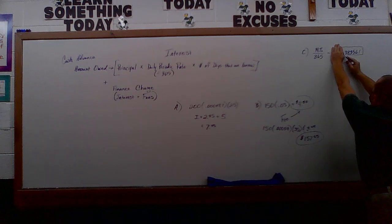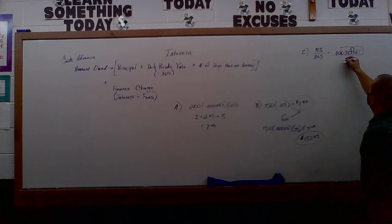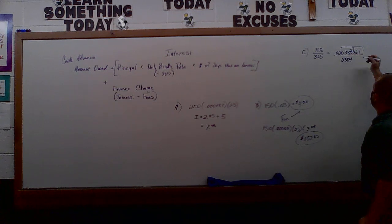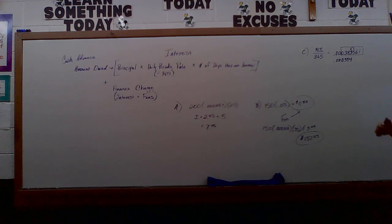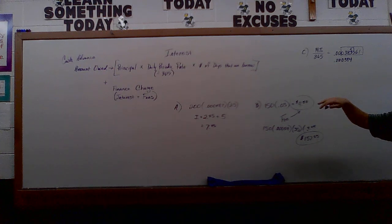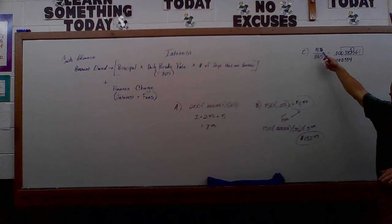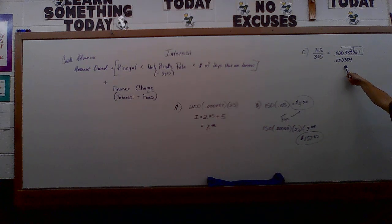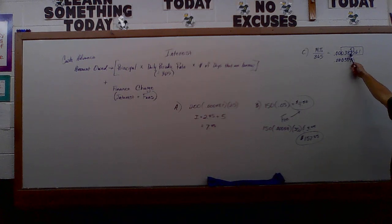If I round this to 4 decimal places, 1, 2, 3, 4, I'm rounding this to 0.384. Right, Molly? And then I'm going to put my other 2 zeros on it because I have to move my decimal place. So this is the percentage I'm going to use in C. Does everybody understand why that is? APR, turning it to a daily rate. Before I move my decimal 2 places, I round to 4 decimal places.